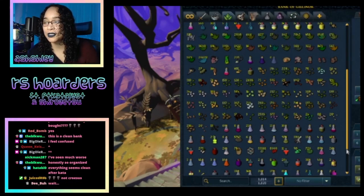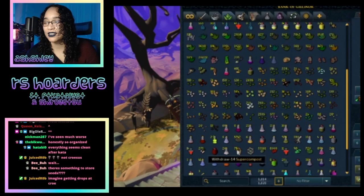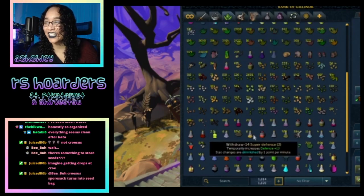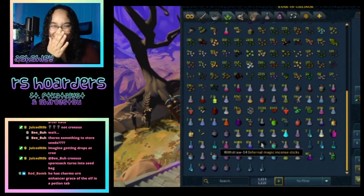75 compost. What's to the right of that? Super compost. To the focus thing. Next to it, just one over to the right. Wait, oh, you didn't. Yeah, never seen one of those before in my life. Burn enhancer. Burn enhancer, hardly know her. Okay. He has seed tab. He has charm earned. Infernal magic incense sticks? What do those do? It's before you add the herb to them.